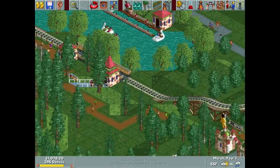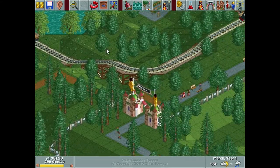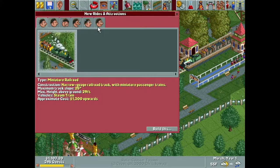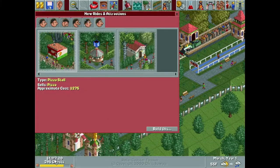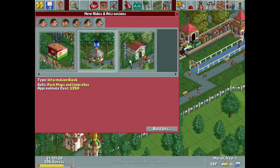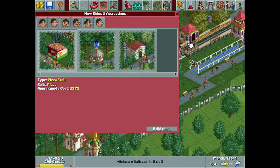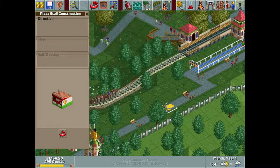So instead of making you guys sit through all that, I'm going to go ahead and take care of all of that right now. I will most likely be broke when we come back because we only have pizza and nothing to drink. I'll build a couple of these throughout the park. I will assign handymen and mechanics everywhere, and I'll see you guys when I'm done.